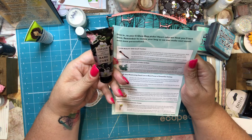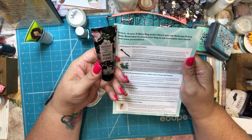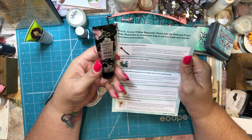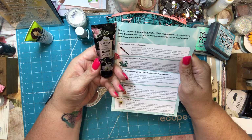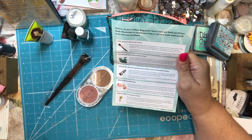This one says, already a fan of Korean skincare products? You'll adore this K-Beauty brand's hand cream. Infused with jojoba seed oil, this rich, moisturizing hand cream softens and nourishes dry hands. The best part, it smells like a bouquet of fresh peonies. Oh, so that's what it smells like, peonies.